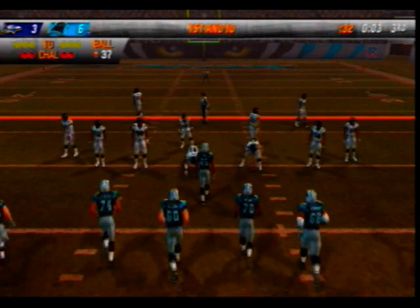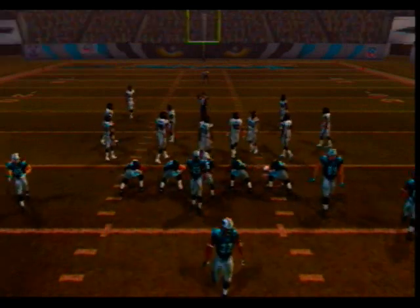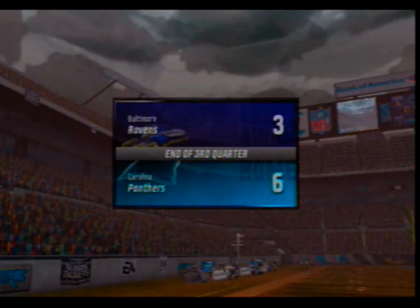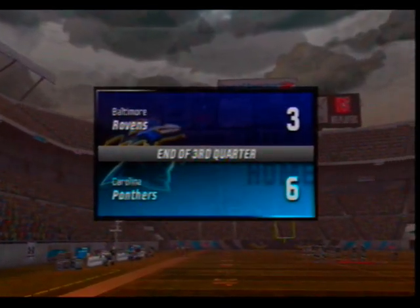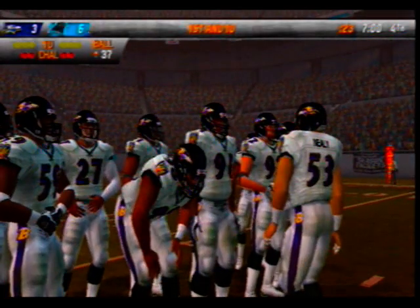First and 10. So at the end of the third quarter, the score is Panthers 6, the Ravens 3. The teams are set for the fourth quarter of play.